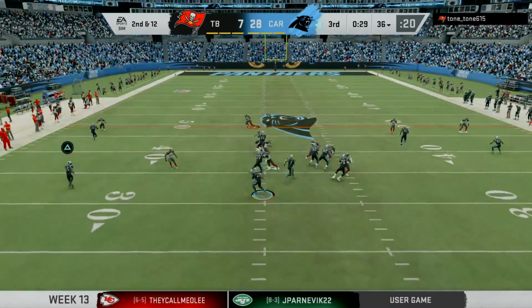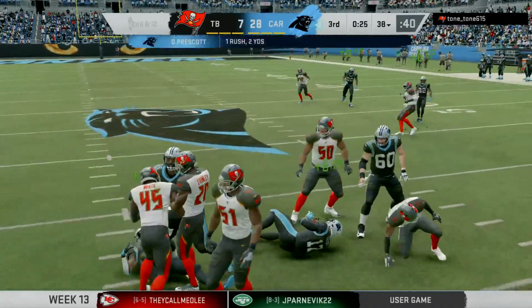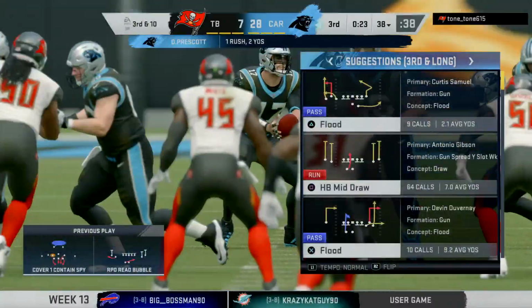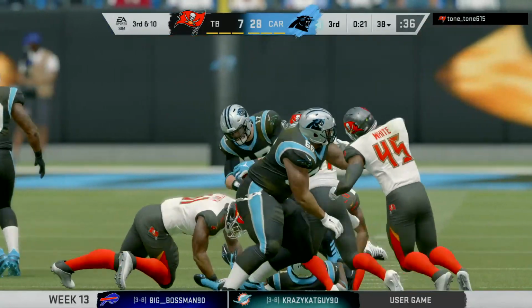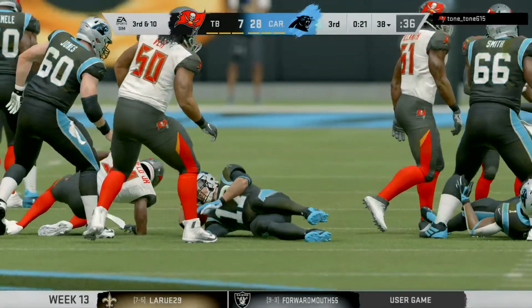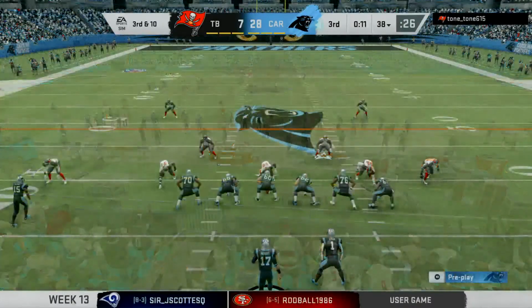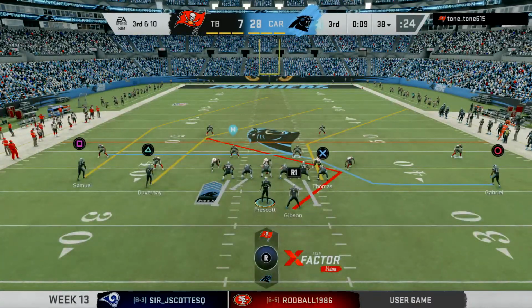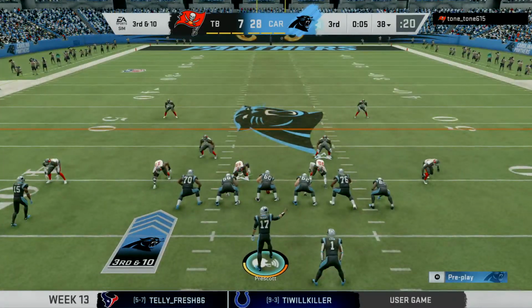Here's 2nd and 12. On the RPO, Prescott's going to keep it himself. And he'll be brought down shy of the 40 at the 38-yard line. It's just a gain of a couple there on the scramble, and now it's 3rd down. How about a tip of the cap to the defense? They're working against a very mobile quarterback, but all day long they've kept him under wraps. And on that play, they held him to a short gain.